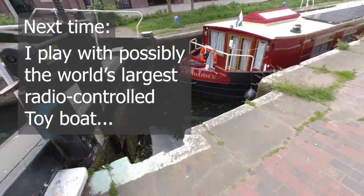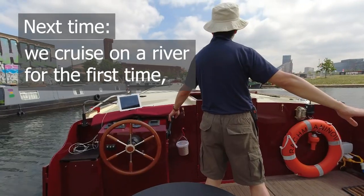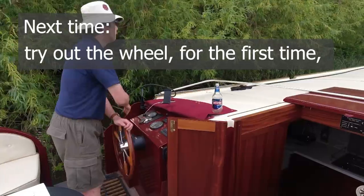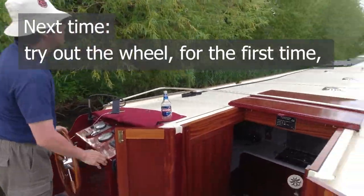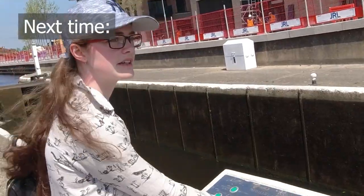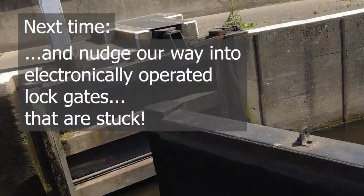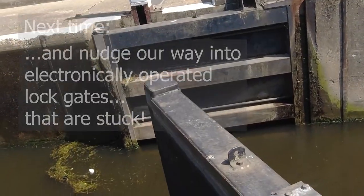Minor adjustments. Okay, let's have a go then. It is steel, so I'd rather not, but I suppose it's the only way to get through here.